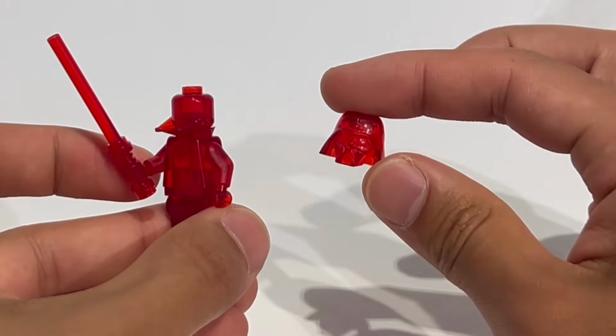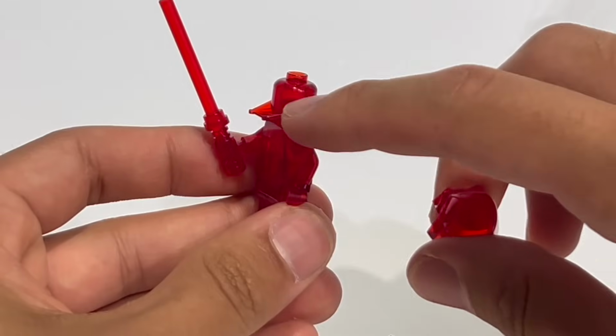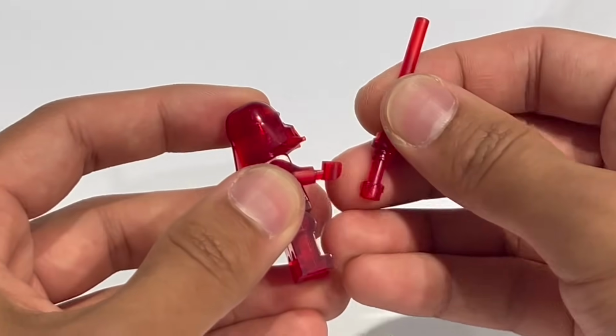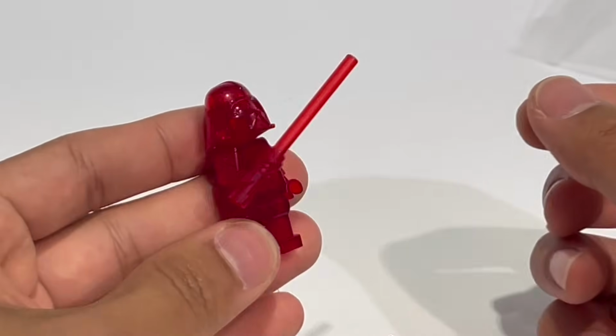But this is so cool because it is obviously the Darth Vader helmet, transparent red, as well as the mouth, like kind of the rebreather piece on the bottom, transparent red. Even the lightsaber hilt itself is transparent red. The arms, the hands, it's just so cool.